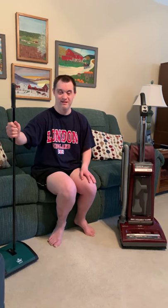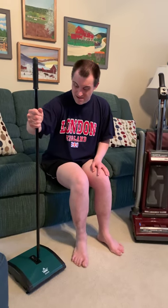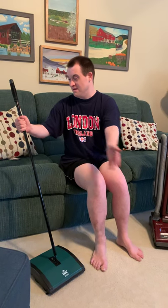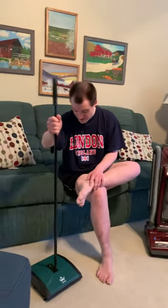If you're wondering what's the difference between a carpet sweeper and a vacuum cleaner, well, you're definitely in luck. During the 1800s, carpet sweepers were first popular, and they continued to be popular into the 1900s. Carpet sweepers came a long time before vacuum cleaners came in.